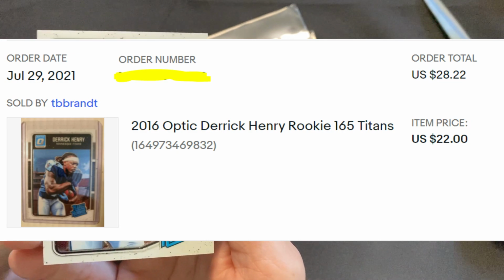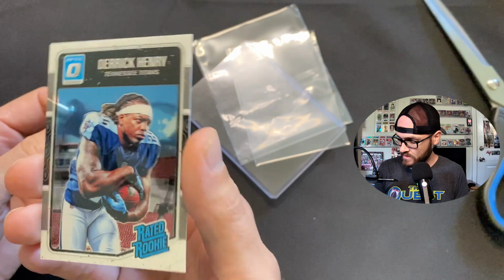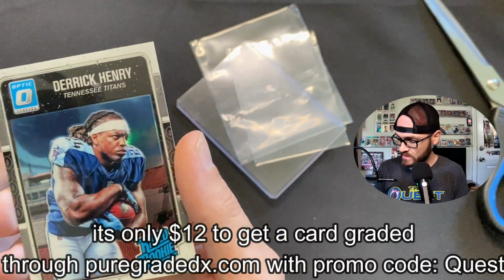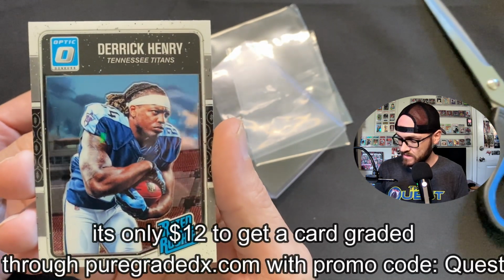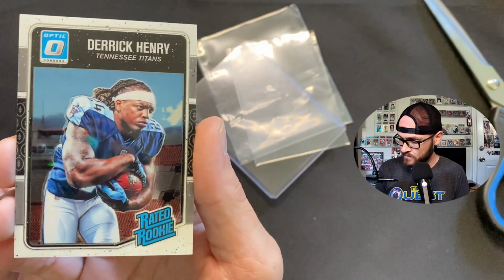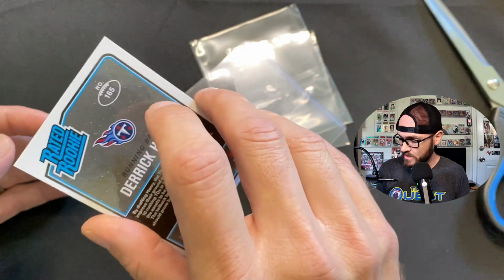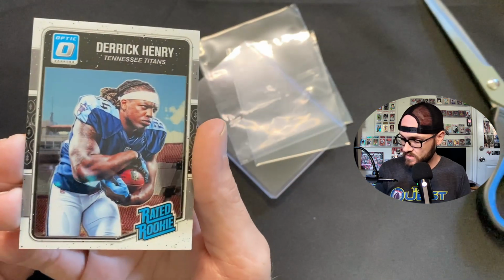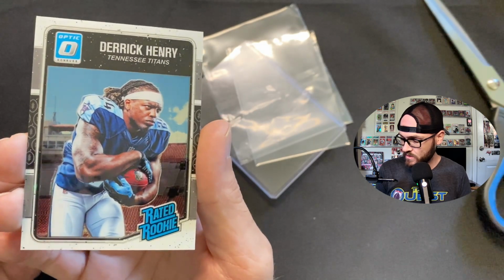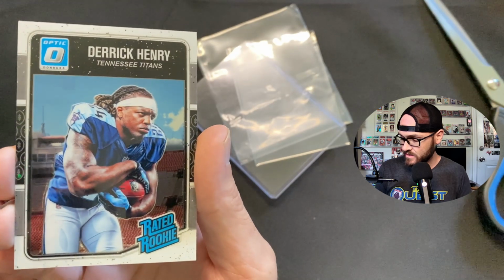Man, I'm really tempted. This was the first year of Optic. I think Derrick Henry, like this one for $12, could grade a 9 to 9.5. The centering's not perfect, so I'm not sure if it would be a 10. But were any of the centerings on these cards perfect that year? I know I paid very cheap for this. This is a tough year to get the centering perfect on, but it's an iconic card, man. And I think he's not done yet.